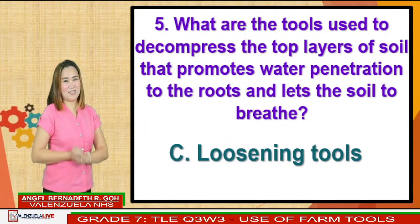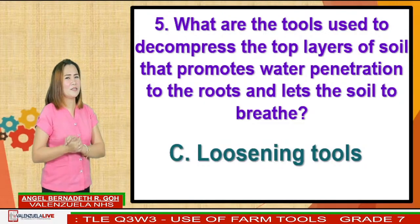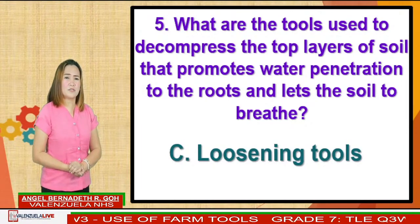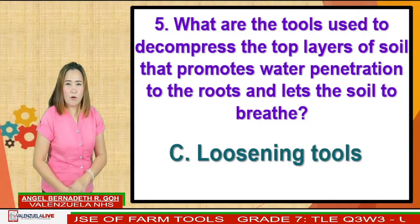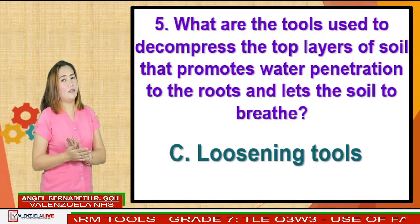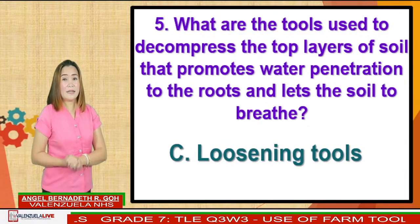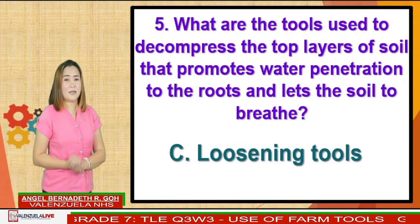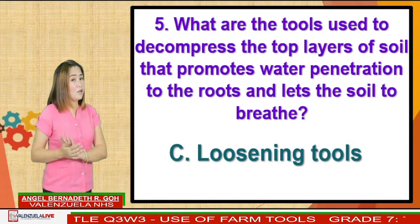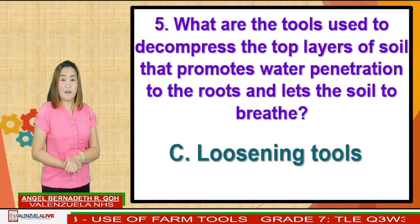Congratulations, grade 7 students! I could say that you have acquired another competency in horticulture. You can now identify farm tools, and you can also explore using those farm tools. Remember to use these tools properly. Make sure to regularly clean and store them in their proper places after use. Also, be sure to dry these tools after use. This will prevent them from rusting.